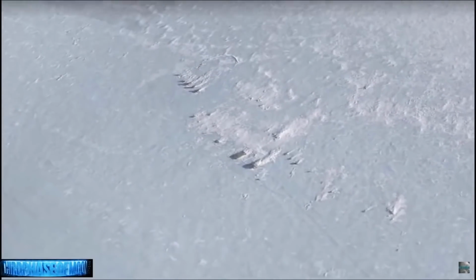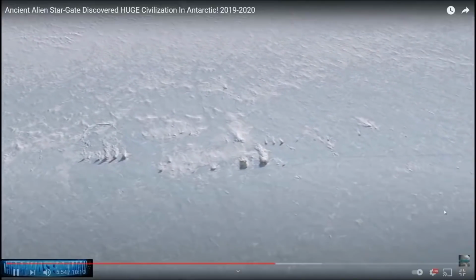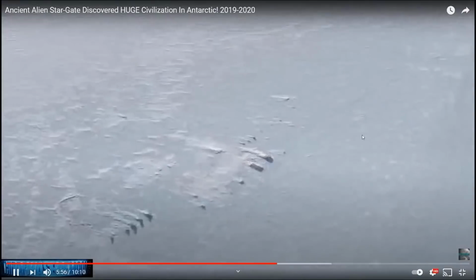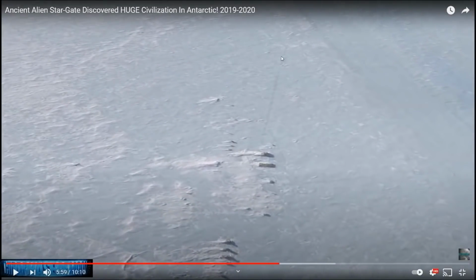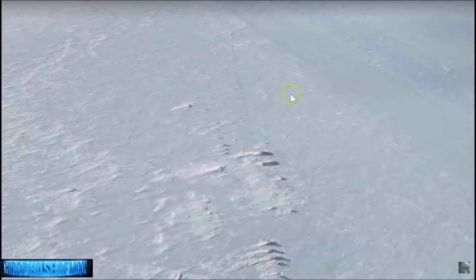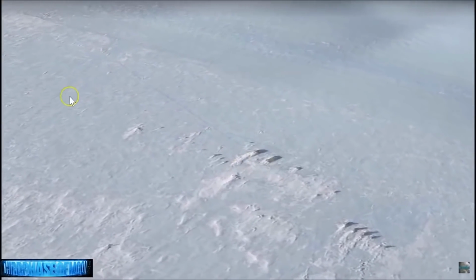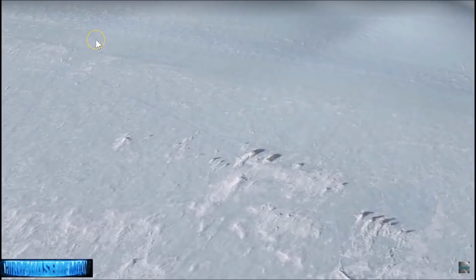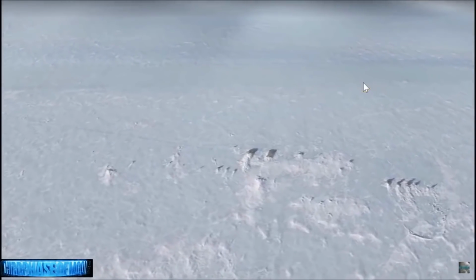You could almost see a line, like there's a road that leads directly into this compound of an ancient civilization. You're exactly right. Look at this road right here. It seems that this has been excavated to create a massive road, but has been covered up by snow. A long-lost civilization possibly being revealed for the first time through these images coming in.